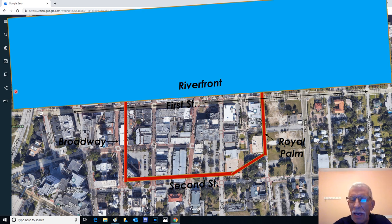This map shows the outline of Fort Myers at the time of the Third Seminole War. The stockade is indicated by the red bar area. This is the outline of the stockade. And as you notice, the fort was in the current downtown area as we know it. The western barrier of the stockade was just east of Broadway Avenue. The southern barrier was just north of 2nd Street. And the eastern barrier of the stockade was right along Royal Palm Boulevard.